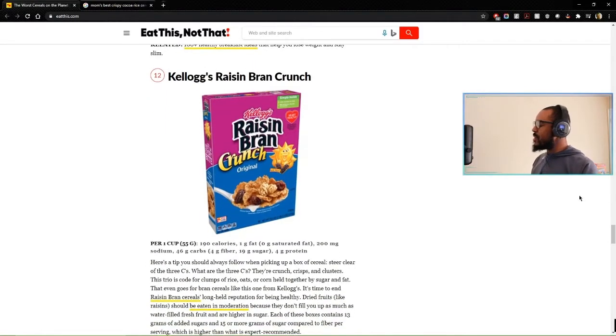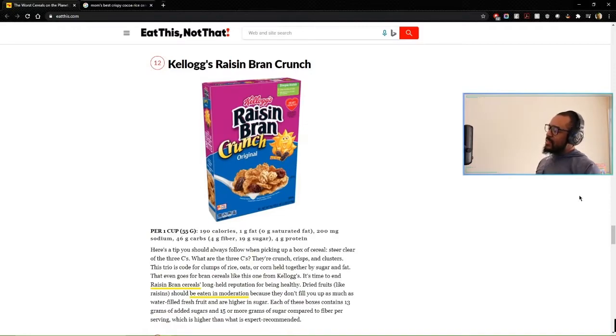Raisin Bran Crunch. I can see that. Here's a tip you should always follow when picking up a box of cereal. Steer clear of the 3 C's. What are the 3 C's? They're crunch, crisp, and clusters.